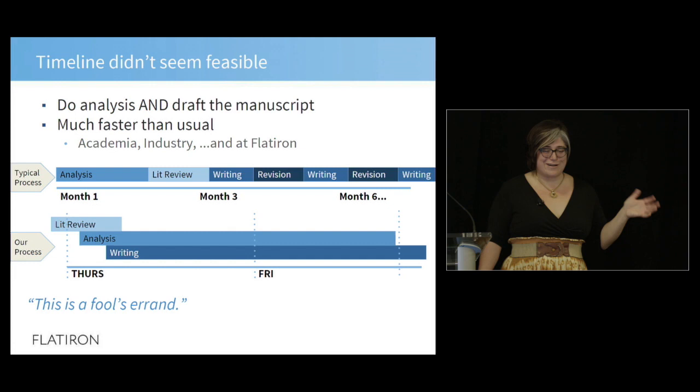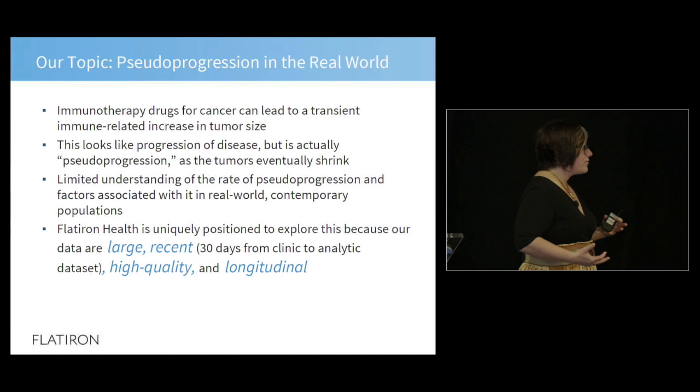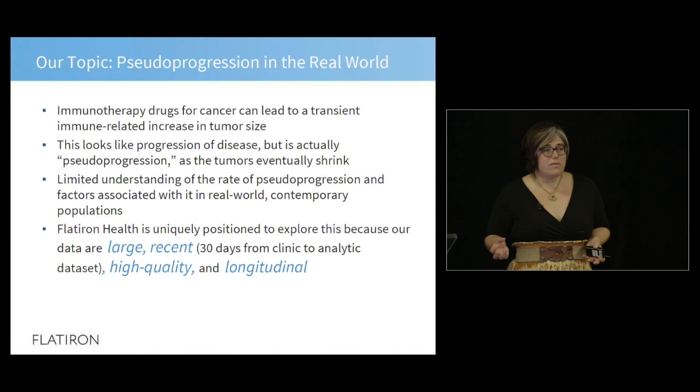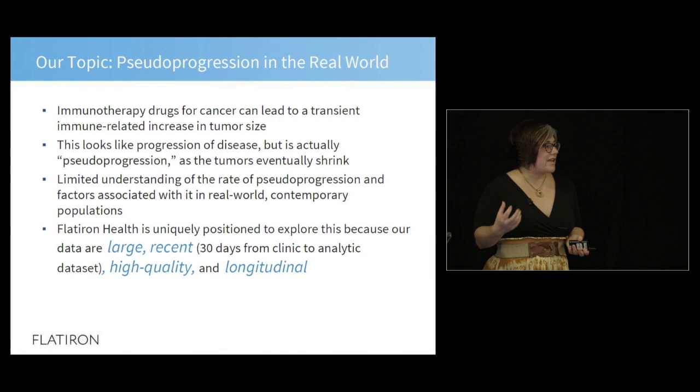And so a little bit about our topic. What we looked at was pseudoprogression in the real world. What do I mean by that? For cancer patients, newer therapies that have come out in the last few years are immunotherapies, which actually harness a patient's immune system to fight the tumors. And so rather than patients getting better with tumors decreasing in size, it can actually lead to transient immune-related increases in tumor size. So it looks like the cancer is getting worse, but it's actually just the immune system reacting. And sometimes those actually then eventually shrink. And that's something called pseudoprogression.